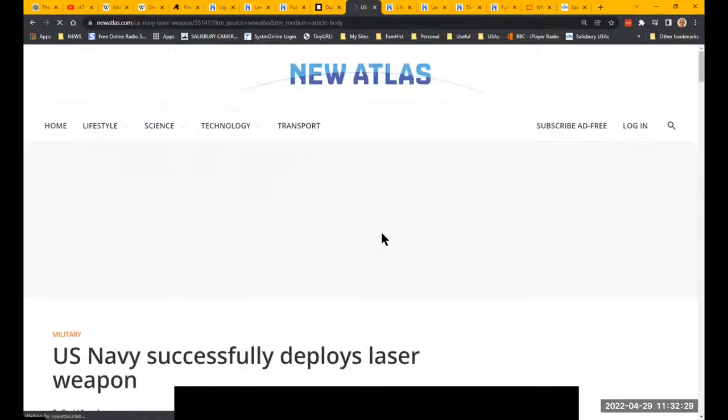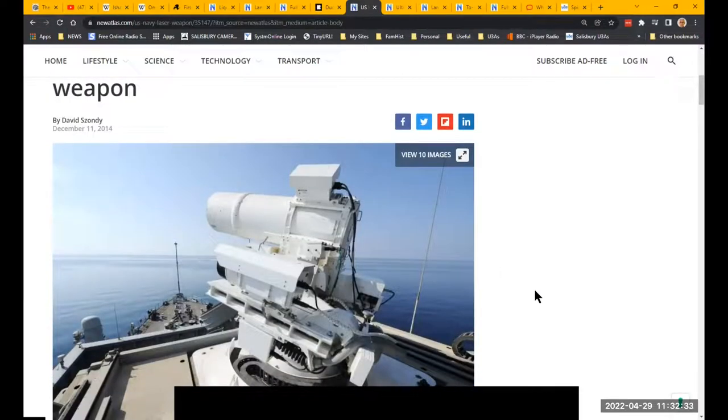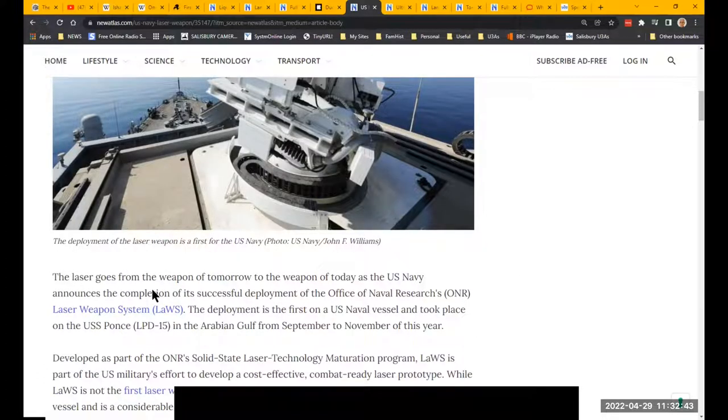Whatever's that about? Oh, it's the same. Oh, no. Oh, is that the laser? Oh, it is, isn't it? Does look that way. I didn't know that was going to come then. Yes, I see. The laser goes from the weapon of tomorrow to the weapon of today. Called the LaWS, right. Maybe it'll give you the power here.